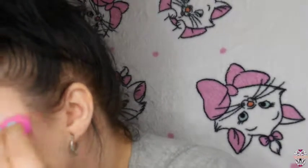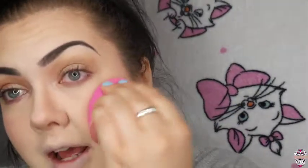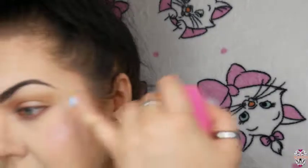Oh, this is what I mean about liquid. It stays in one place, no matter how many times you push it. Look at that, it stays in one place. Yes, the pigment is very good and it's very shiny, but it doesn't move.